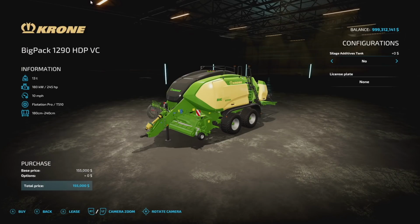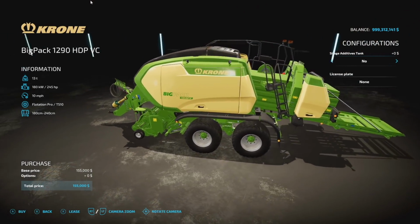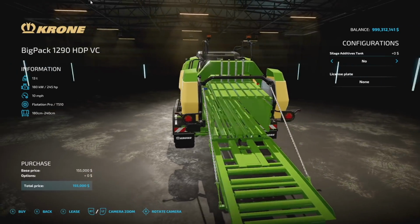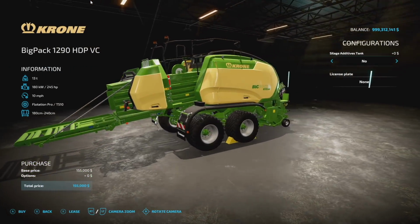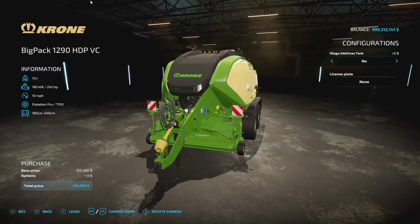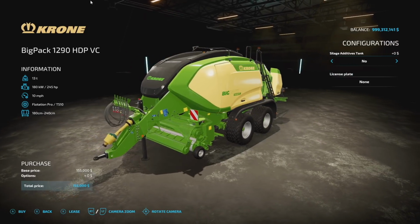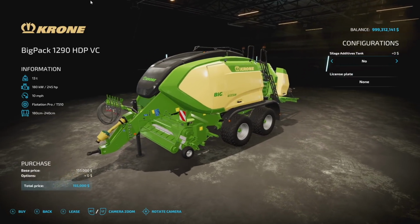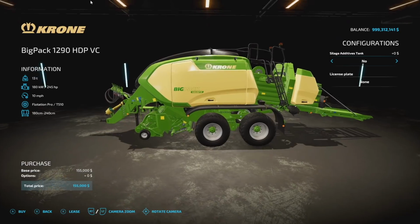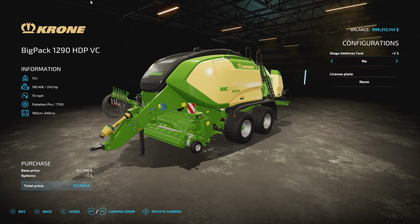Would you like a massive, and I mean massive, baler? Well, we got you. This is the Krone BiG Pack 1290 HDP VC, aka a big baler. This thing weighs 13 tons by itself. That's ridiculous. 240 horsepower is required, 10 miles per hour max speed, and it will make anywhere from 180 centimeter up to 240 centimeter bales.